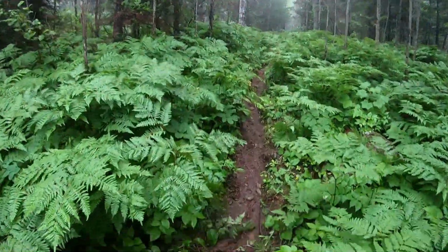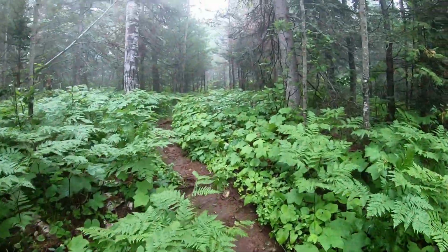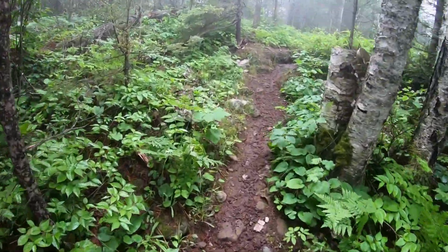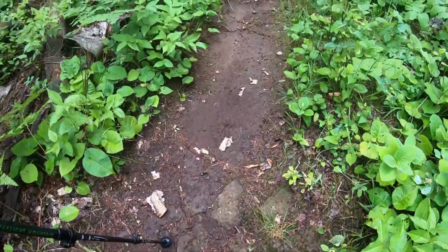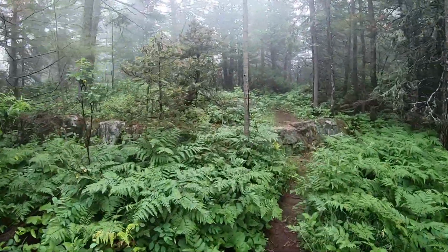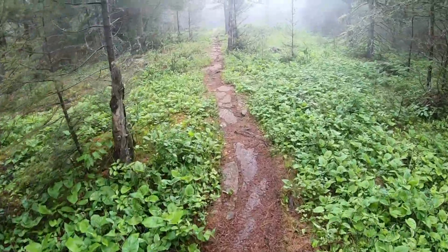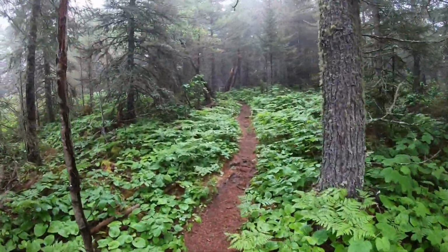I can see the top. Almost back on top of the Greenstone. All right, I'm back on top the Greenstone Ridge. With the heavy fog, we're not gonna get much views today. You can see why people refer to the Greenstone Trail as the Green Tunnel.